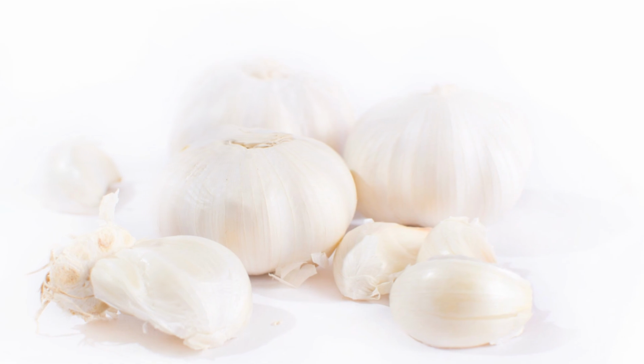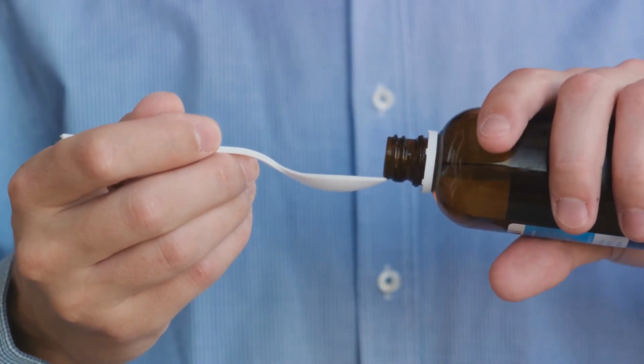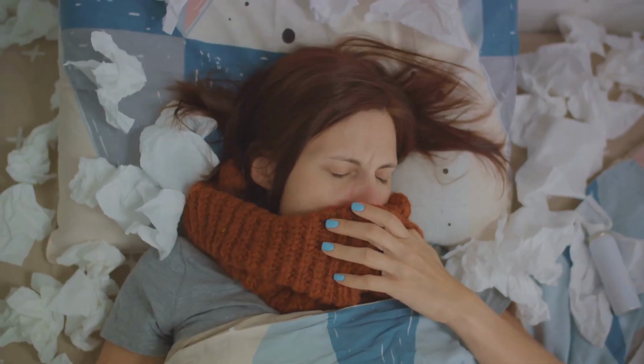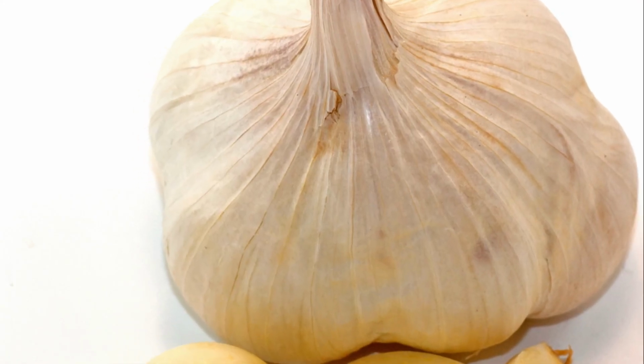But how exactly do you use garlic for cold and flu? One popular method is to crush a clove of garlic and mix it with honey. The mixture can be taken orally, and it's best consumed on an empty stomach. The honey not only sweetens the pungent garlic but also adds its own array of health benefits. So next time you feel the sniffles coming on, don't be shy. Boost your immune system with the power of garlic.